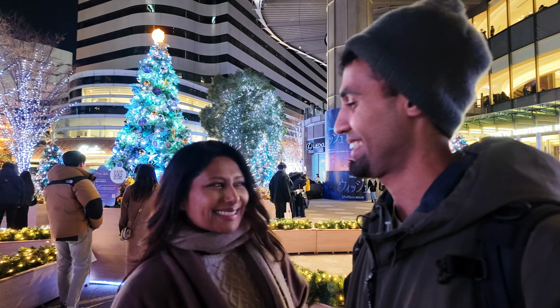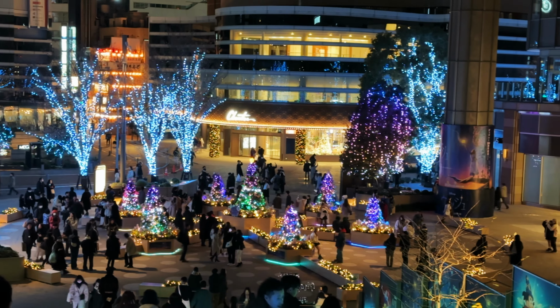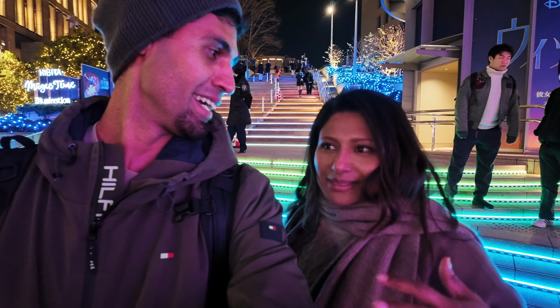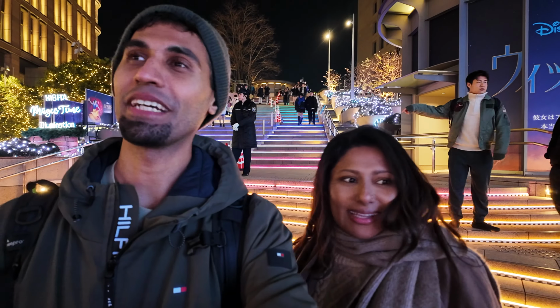Right. Gotta at least walk the stairs, right? Yeah. It's quite small, the square is quite small, but then it's nice. It's in a contained area. So all the illuminations are just around here, so you don't feel like you have to walk distances to find them. Yeah, it's all here.